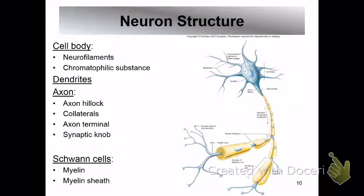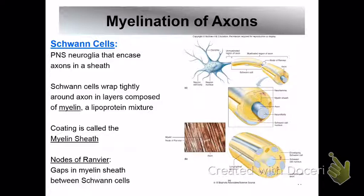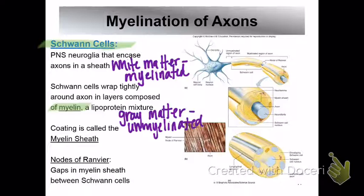And then the Schwann cells, and we talked about myelin a little bit, but this next slide tells more about it. Okay, Schwann cells, there's a bunch of them all around the axon, and they make up the myelin. Now, write this in really for just learning purposes. When you continue on, you'll know the difference. If the neurons are wrapped in myelin, that is white matter. So white matter is myelinated. It's got that myelin on it.